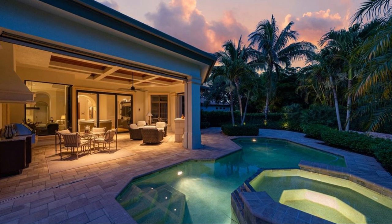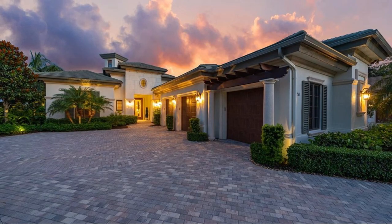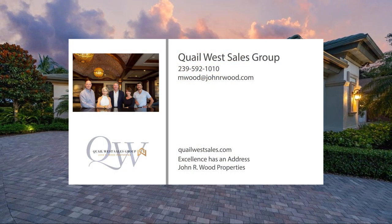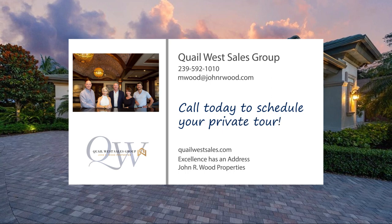Additional features include upgraded countertops throughout, a Sonos system, a generator, custom lighting, and a freshly painted exterior. This is a perfect triad of luxury, privacy, and space.